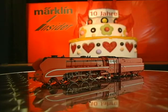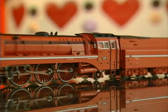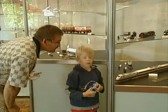This is the first time the German Series 10 in red has been seen on our layout and in the showcases of the old power station. This model is only offered to people who have been with the club for 10 years, in other words, the founder members. We plan to offer it later to everyone who has been a member for 10 years.